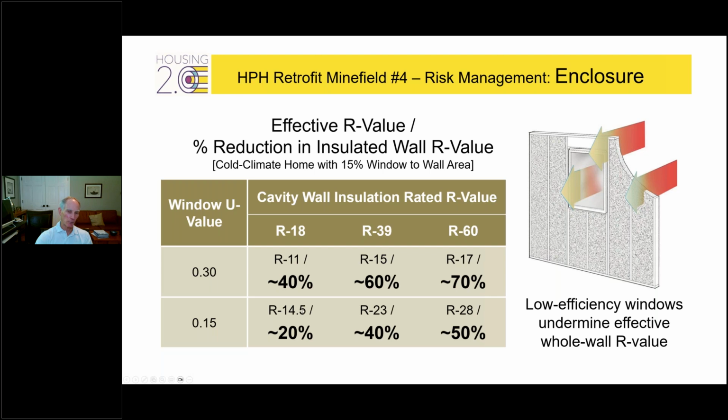And the 14.5 is not that far from an R60 wall with an Energy Star window as well. Windows are really important in cold climates, and getting them right and finding ways to get to triple glazed when you replace the window, and looking at the value of the incremental cost, because it's going to affect the whole wall performance way beyond its individual U value.